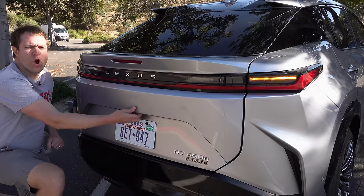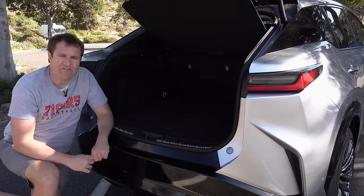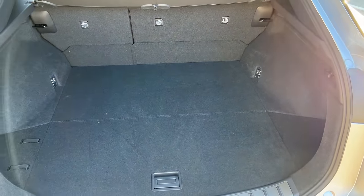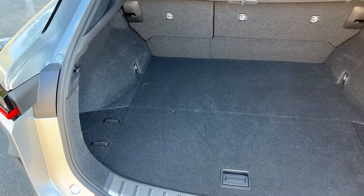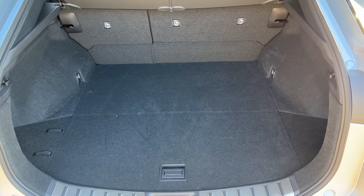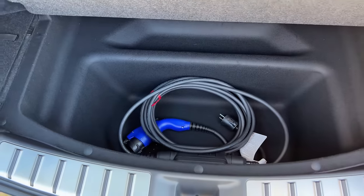And next, we move on to the cargo area in the RZ. And you can see back here, actually a surprisingly decent amount of cargo space for a compact crossover. Again, not having the engine up front means you can pull out the interior and devote more space to stuff like the cargo area. And there's even more cargo space under the floor.